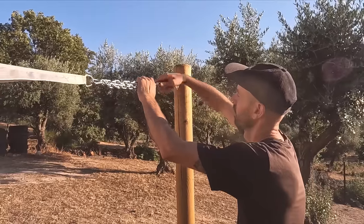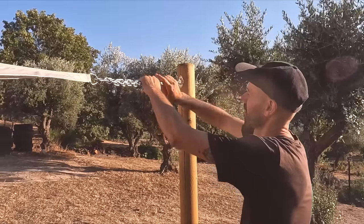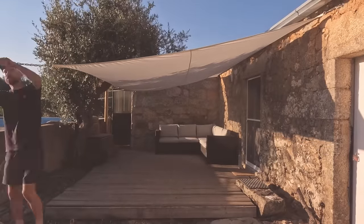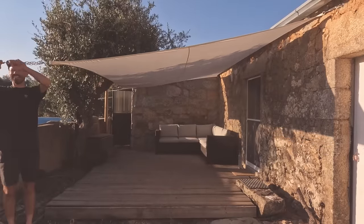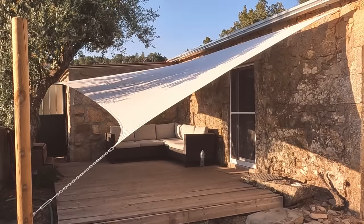On one of the posts, I decided to fit two fixtures, one at the top and one lower down. That way, on dry, sunny days, we can have it fitted to the top position. Then when we're expecting rain, we can lengthen the chain, fit it to the lower position, and the rain will roll straight off.